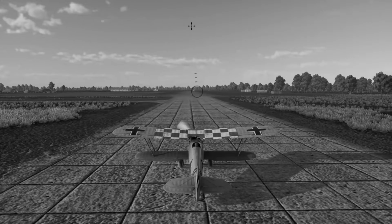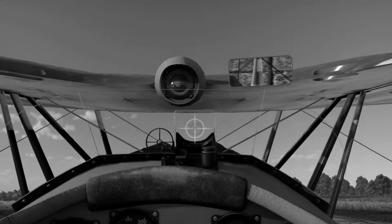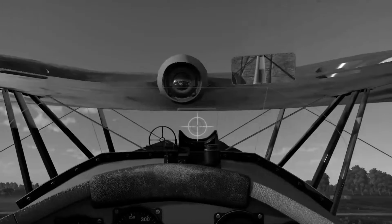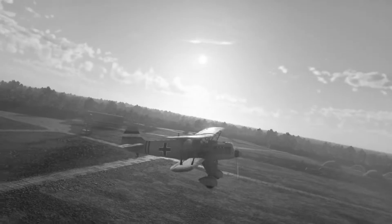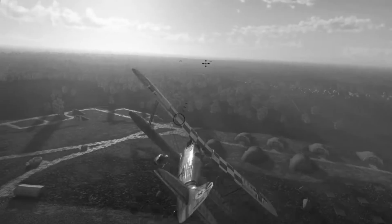Design and development. In 1931, Heinkel recruited the talented aircraft designers Walter and Siegfried Günther. Their first major design for Heinkel was the Heinkel He-49. While this was officially an advanced trainer, in fact, it was a fighter.